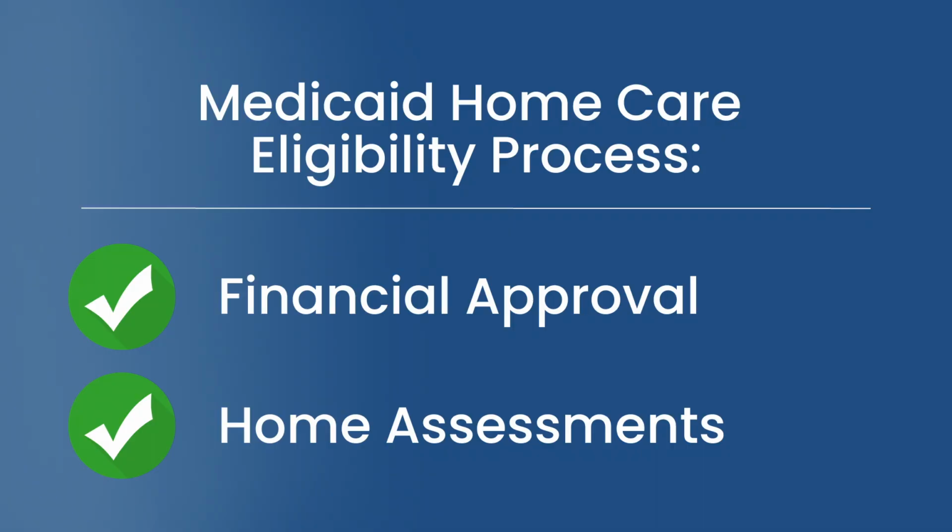In the past, we've talked about Medicaid home care or community Medicaid, and we've talked about financial eligibility for Medicaid benefits. What I want to talk a little bit about today is the medical eligibility piece. So when somebody is financially eligible for Medicaid and we file an application, get an approval from the Department of Social Services, after that, an assessment has to be done of the individual in their home to determine how many hours of coverage Medicaid is going to pay for.